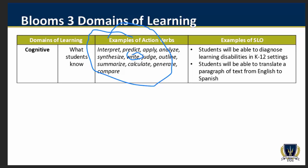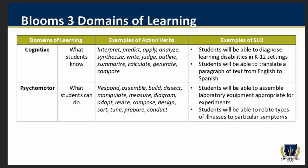But then if I tell them to generate something, and that's applying, so that's a mid-level of knowledge. If they're introductory students and they are in the first or second week of the course, I may not ask them to generate just yet because that is on a more advanced level of learning. All right, next is the psychomotor domain.